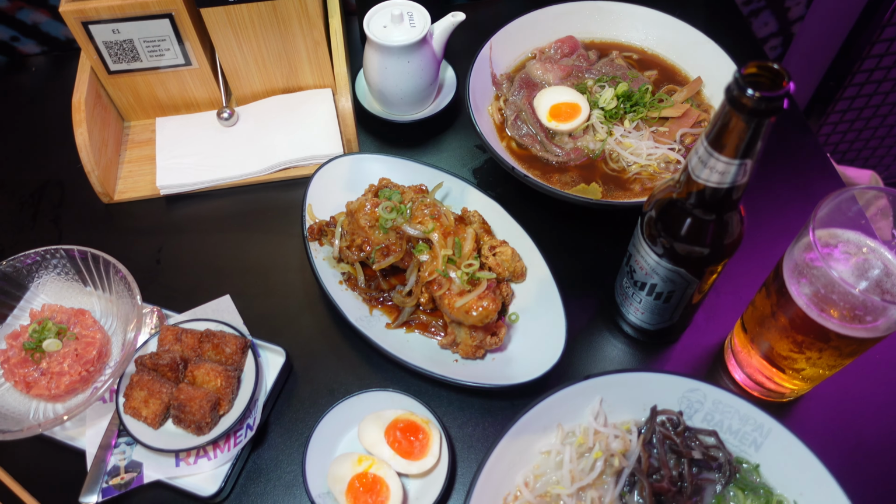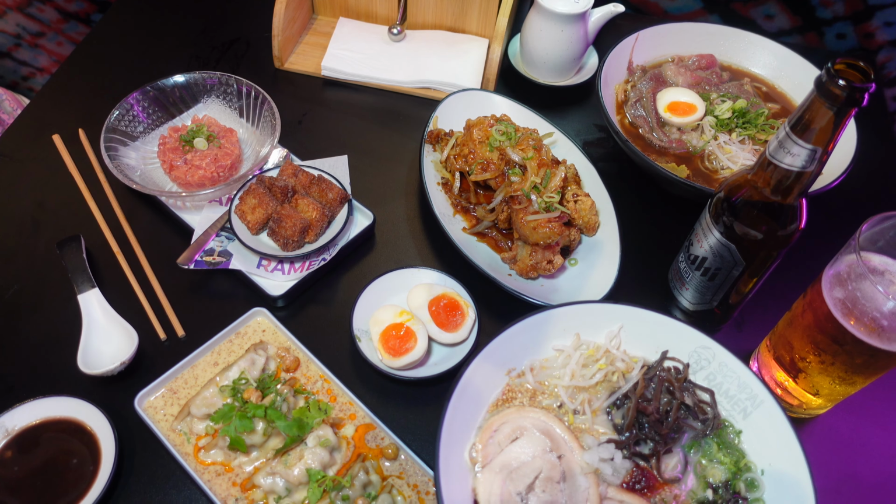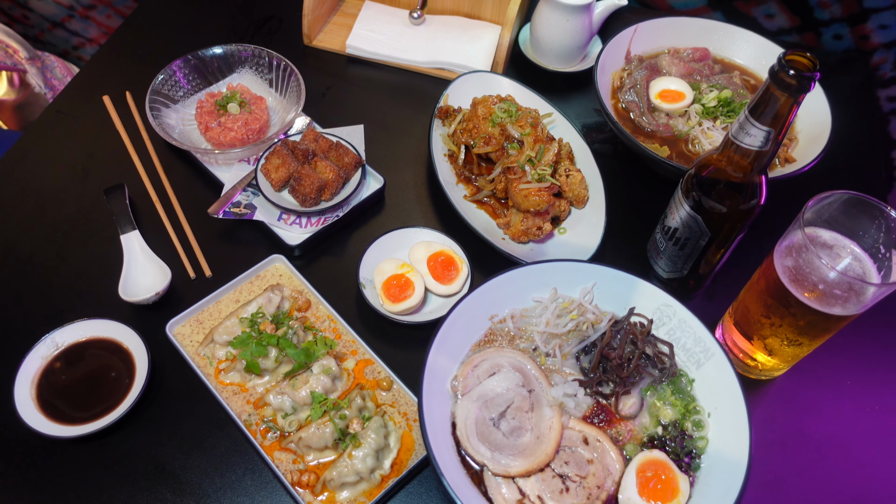Overall, while it was not the best ramen I've ever had in my life, what I did have was enough to pique my curiosity. I'm definitely coming back to try out the other dishes.